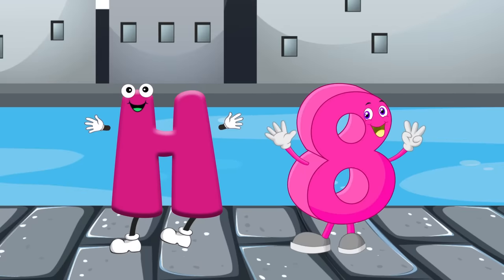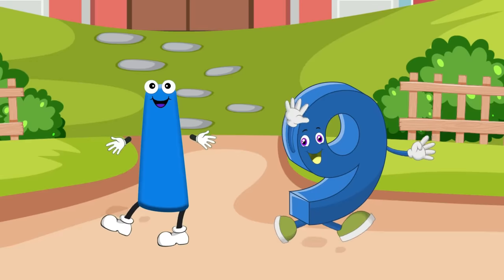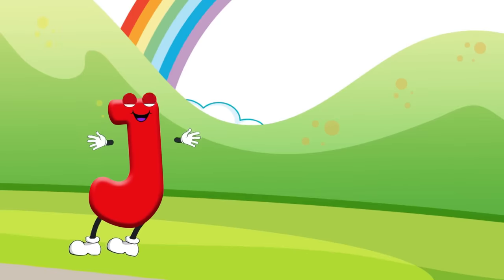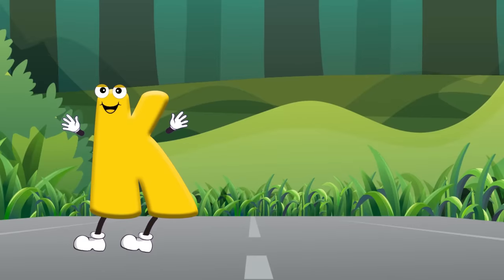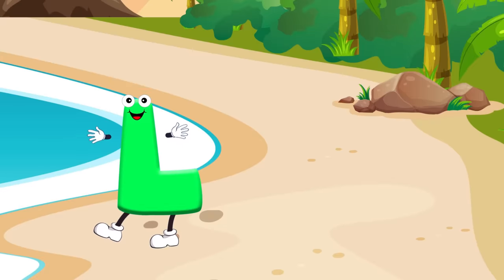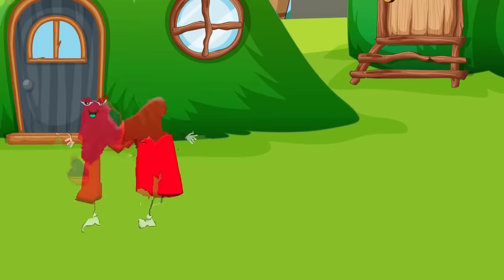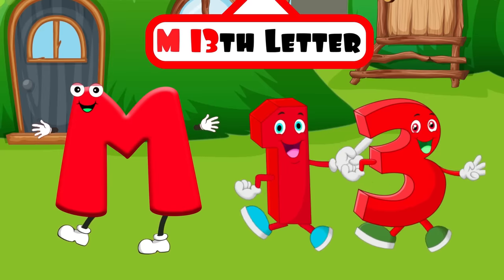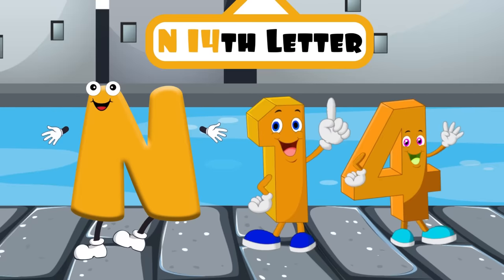H, eight. H is the eighth letter. I, nine. I is the ninth letter. J, ten. J is the tenth letter. K, 11. K is the 11th letter. L, 12. L is the 12th letter. M, 13. M is the 13th letter. N, 14. N is the 14th letter.